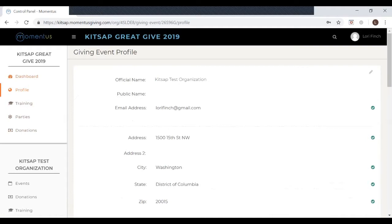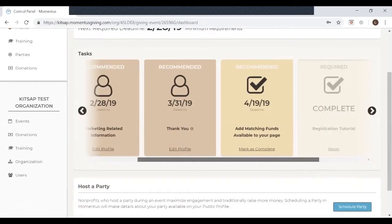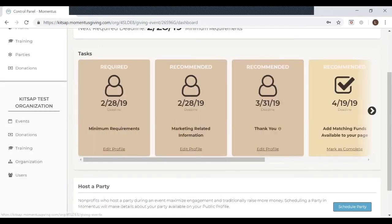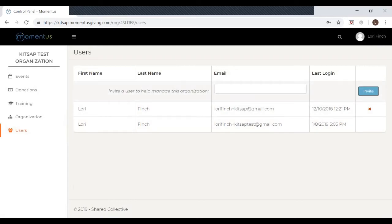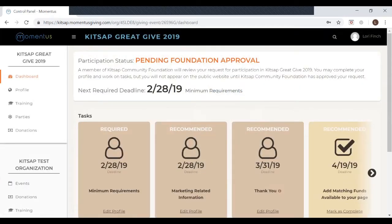If we go back to the dashboard, one of the things we did say is recommended, and I just wanted to show you how to do it real quick, is to add another user to your account. So if you see your organization and click down here under users, you can simply invite someone else from your organization to participate by adding their email address and clicking invite. So it's that, come back here, select the organization.